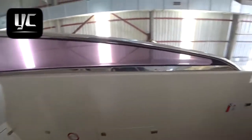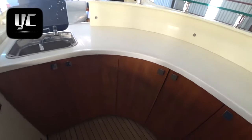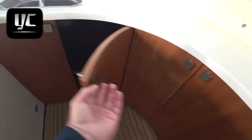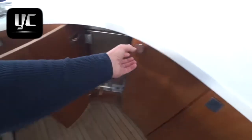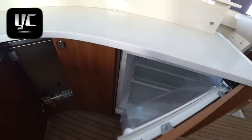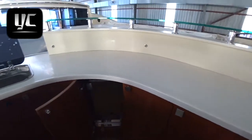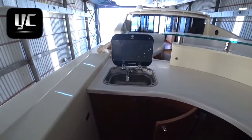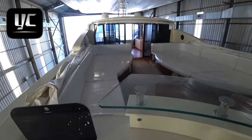It's quite interesting. And in the wet bar, we have storage places, ice maker here, and fridge here. Sink, nice place to be served from.